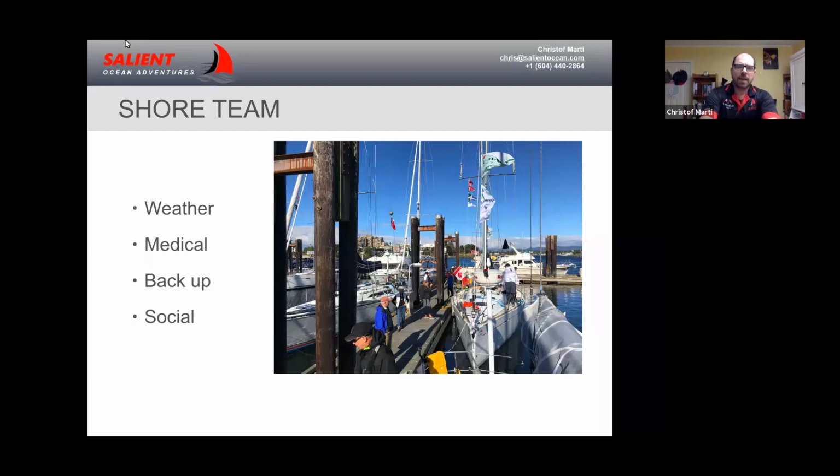Medical. We had somebody on shore, a doctor, that knew the medical history of everybody on the boat. So when a problem came up, we could call that person and they would liaise with the onshore doctors. It's a backup when things go wrong and you need to call somebody and find out how does this work, or perhaps get some tips on technical things you can deal with.